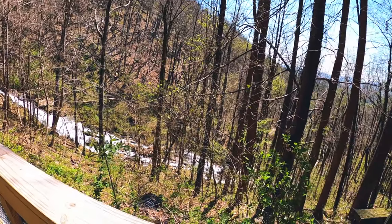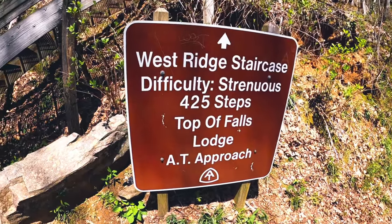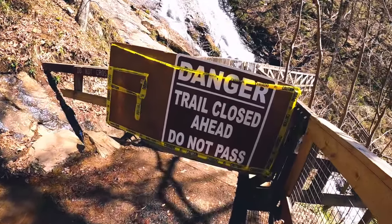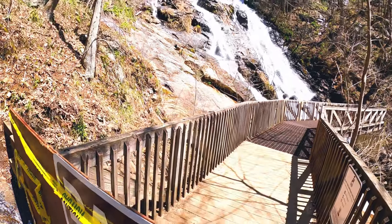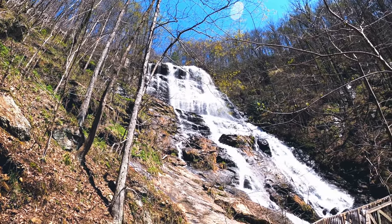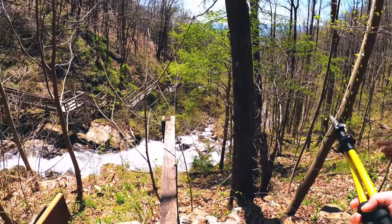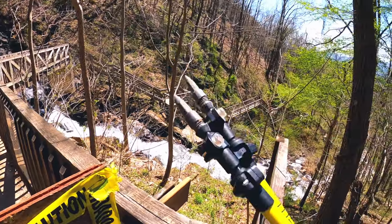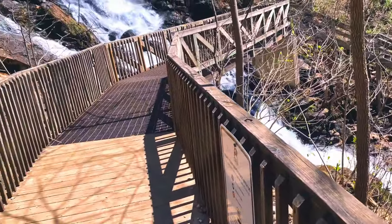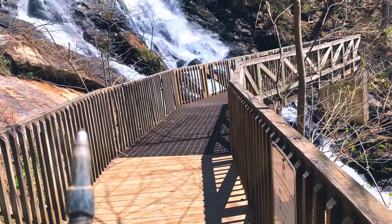You can't go that way. It's blocked off. Remember, that's why we came up this way, babe. AT approach. You can climb all the way up, but you can't cross. They got it blocked over there, so this is flooded, broke too. I guess a tree fell on it. I can see a couple of broken tiles.